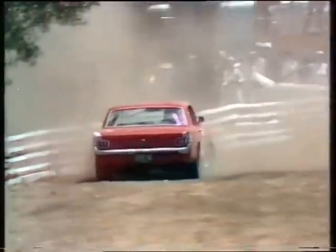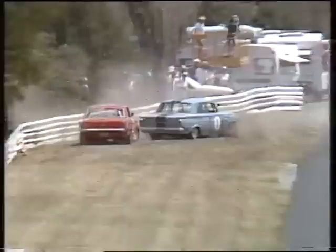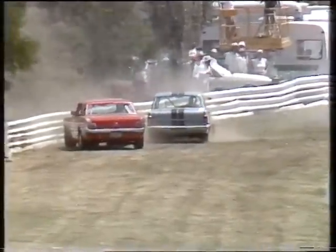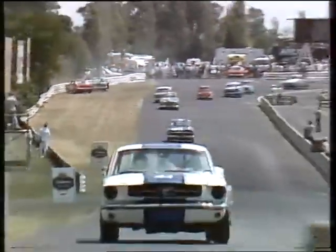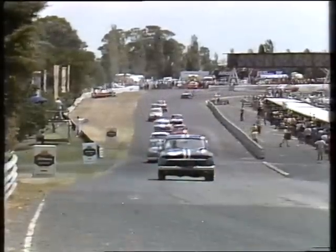Oh, holy Moses, the stock salute. Boy, oh boy, John Virgo in the Mustang. He looked like he was going to have an accident, didn't he? But he tried very hard. Oh, never leave your mates behind. That's almost the last waltz, but the EH Holden just gave him a slight touch to make it absolutely impossible for John Virgo to get back in the race.